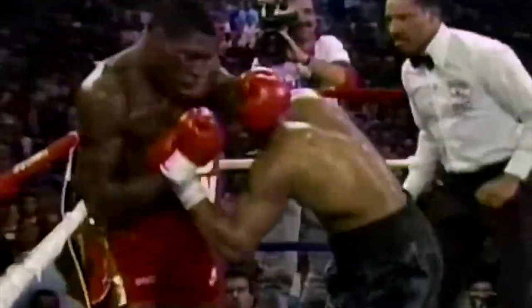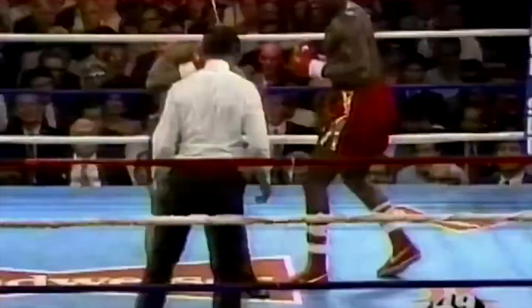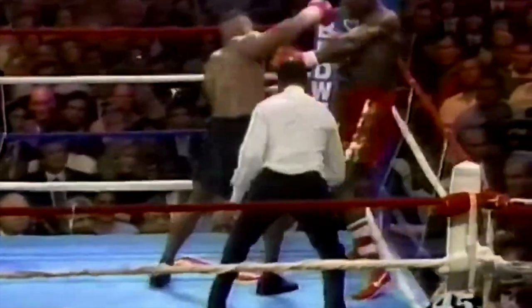Go inside. Bruno's trying to... Mike is incredibly strong. Tyson finally went to the body in that last exchange. Now Bruno lands a short left inside, and Tyson wobbles for a second.